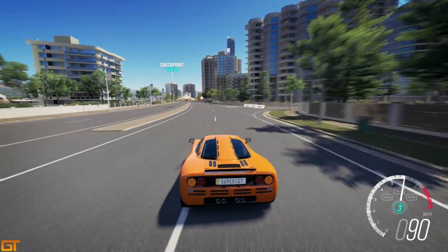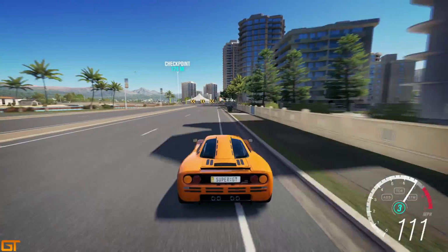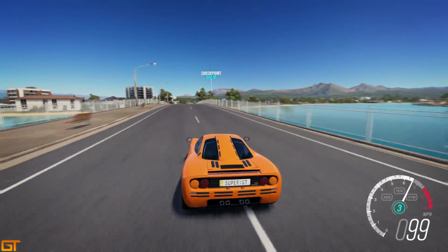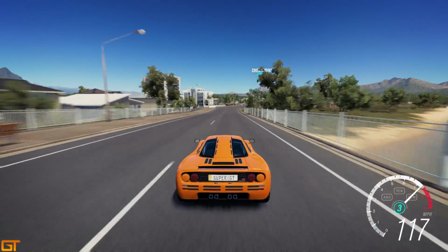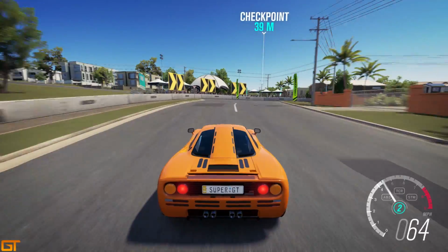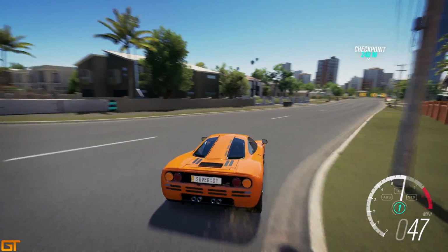A bit scrappy on the exit there, getting a bit sideways, but into the left-hander over the bridge. How will it cope through here? In very nicely. And we're not going to hit the fence like we did with the Acura NSX. Okay, so into the right hand up the hill. Quite a tricky one to get right, that one.